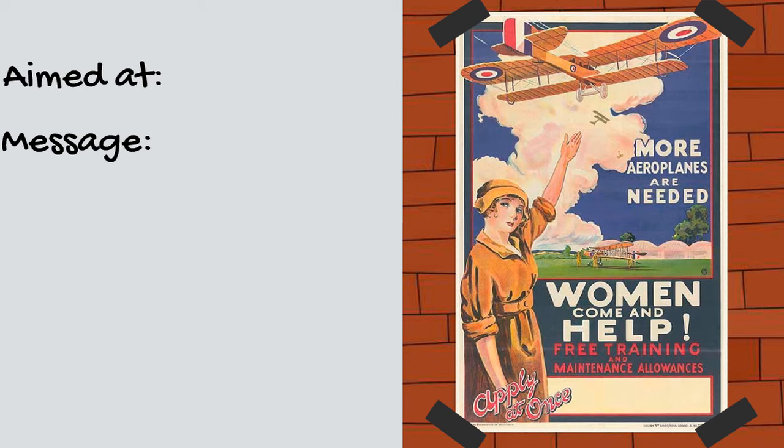And our last poster. So we have a picture of an airplane in the air, a woman on the left hand side, and the main slogans are "More airplanes are needed," "Women come and help," "Free training," and "Maintenance allowance." Pause the video and write down what you think the audience and the message of this poster are.